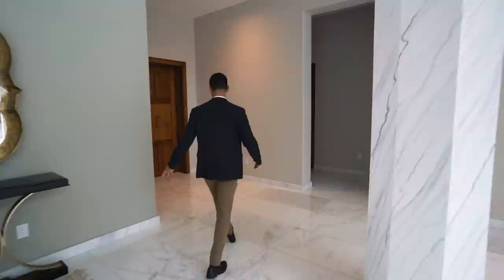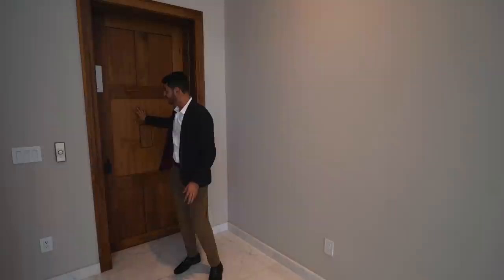This is your elevator. I apologize, a lot of things we're seeing today. This is your elevator. Takes you straight up to the 2nd floor. That's important. And that is just a storage closet under the staircase. And then over here, we have another 2 bedrooms that share a bathroom. This one's Jack and Jill. But I want to point out, let me show you one of these bedrooms. Let's show you this one over here.